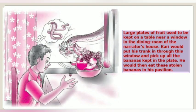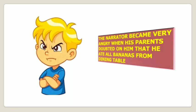Meanwhile, what happened? From the narrator's home, some bananas were disappearing. These bananas were always kept on the dining table near the window. But what happened? Daily, somebody was taking the bananas from the table. And when the narrator's parents saw that the bananas were not there, they had vanished, disappeared, they always scolded the narrator that he had eaten all those bananas without permission.